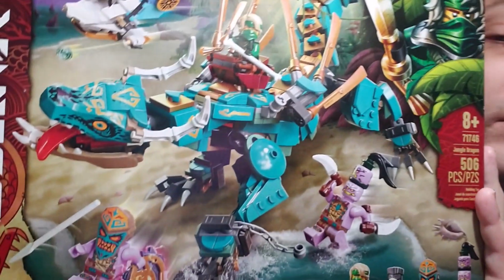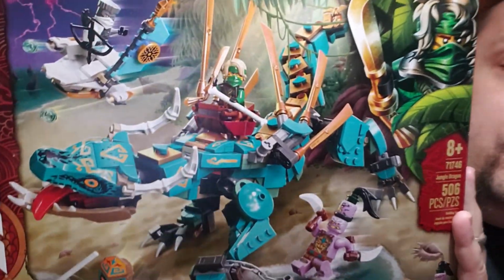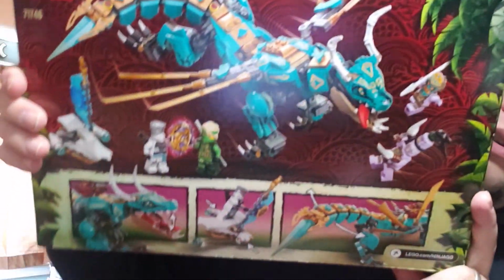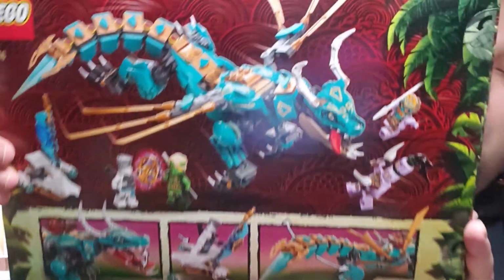Take a close look at that. It's a cute little dragon. I don't think this guy belongs to any particular ninja. There's the back. Nice bigger picture. I must say, I really like the packaging on this.